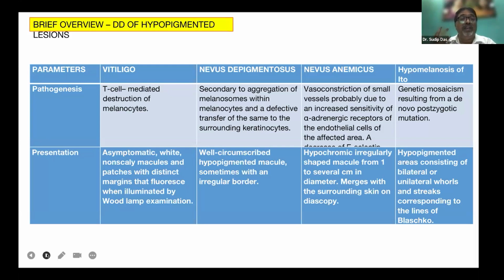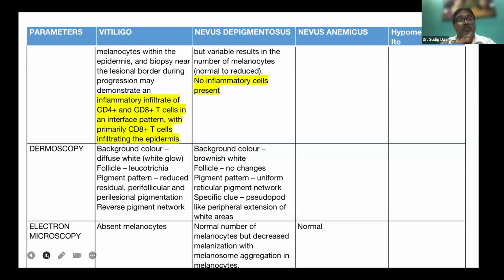So, you know, a vitiligo will present as asymptomatic white, non-scaly macules and patches of distinct margins that fluoresce when you illuminate with Wood's lamp. That is how you see a classic vitiligo. And you can differentiate from these things: nevus depigmentosus, nevus anemicus, hypomelanosis of Ito. You can also go for dermoscopy. That is a very important tool now.